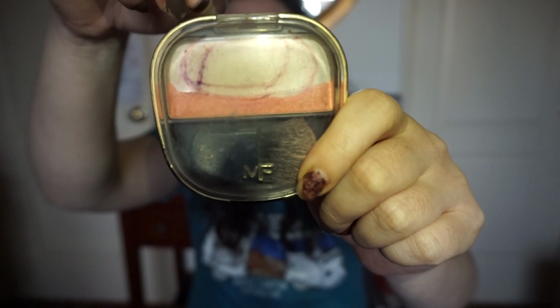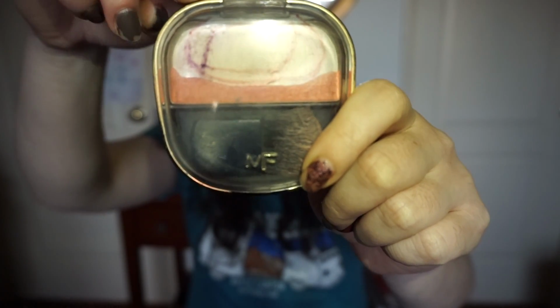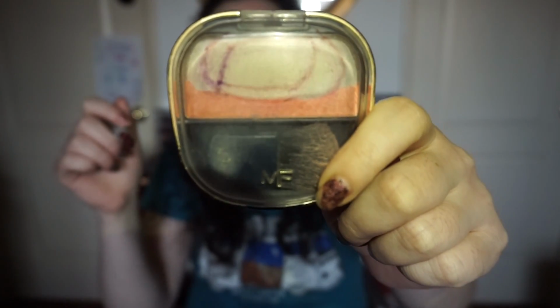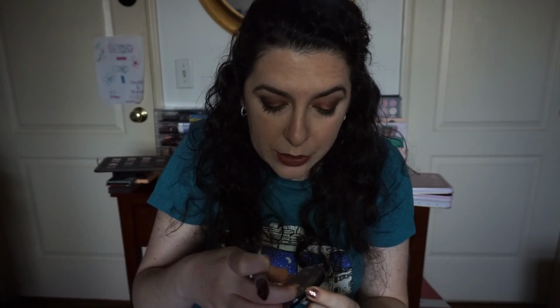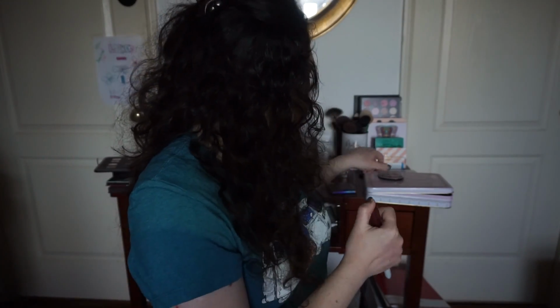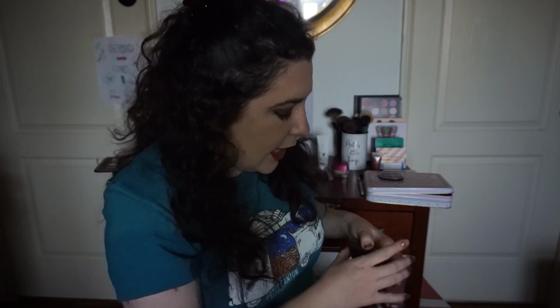So here we go. The smaller circle is from the beginning of 2019. The outer circle is from the beginning of 2020, and at the start of 2021, this is what it looks like. So not that much left. I'm really happy with that. I got through most of this by using it as an eyeshadow because I wasn't wearing much blush this year. So there's that.